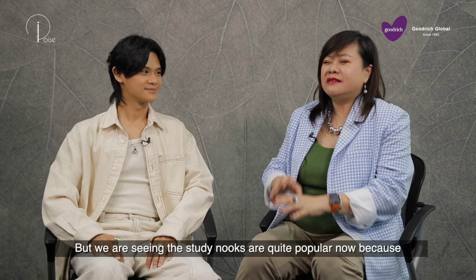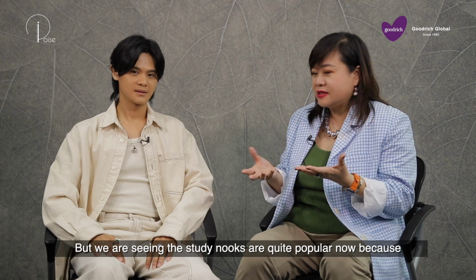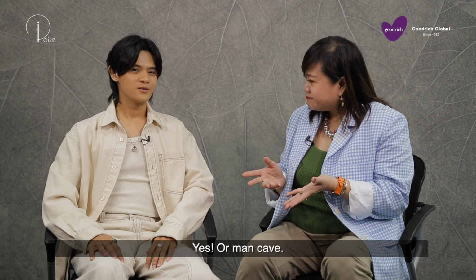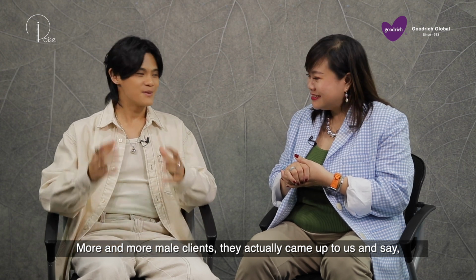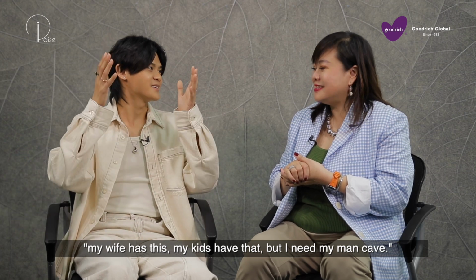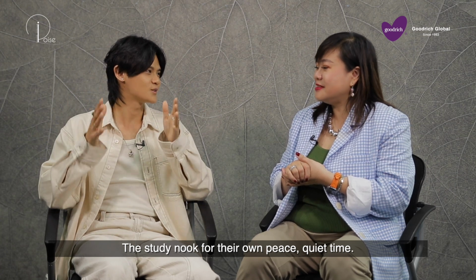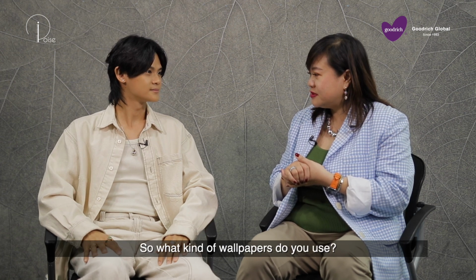But we're seeing the study nooks are quite popular now because you have the two bathrooms with a study area. Or a man cave. Yeah, more and more male clients came up to us and say, my wife has this, my kids have that, but I need my man cave, the study nook, for my own peace and quiet time. Right, exactly. So what kind of wallpapers do you use?